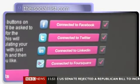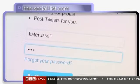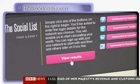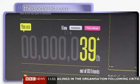You connect with Twitter, Facebook, LinkedIn and Foursquare, which, whilst not being an exhaustive list, probably covers the vast majority of social media activity. Your rank is updated daily, and you have to be in it to win it, as they say. You won't be included if you haven't signed up. So come on, what are you worth?